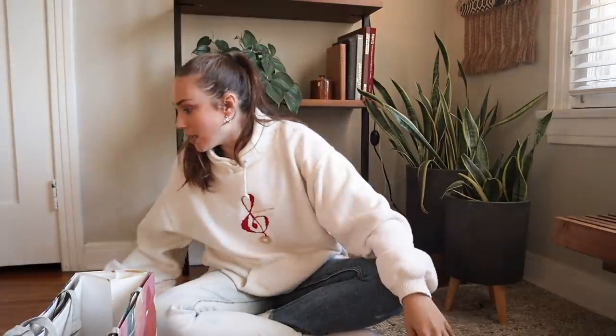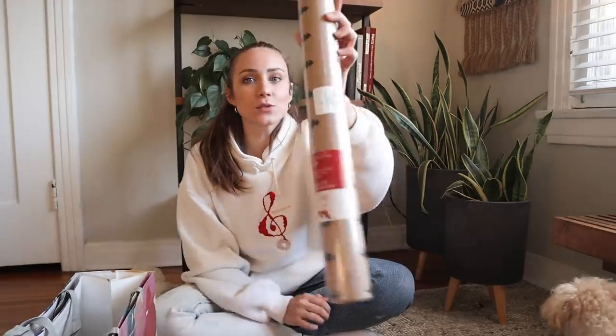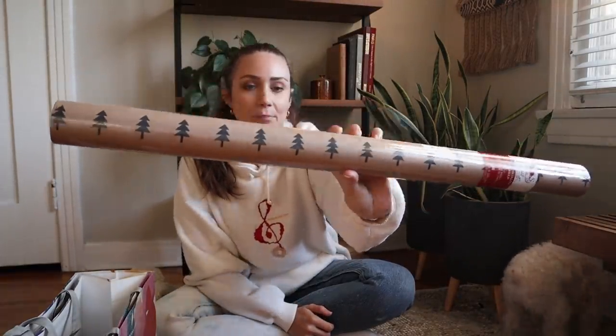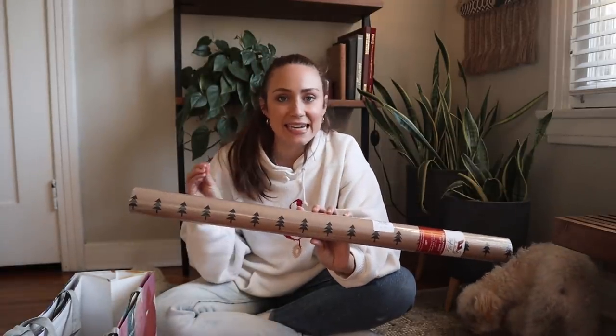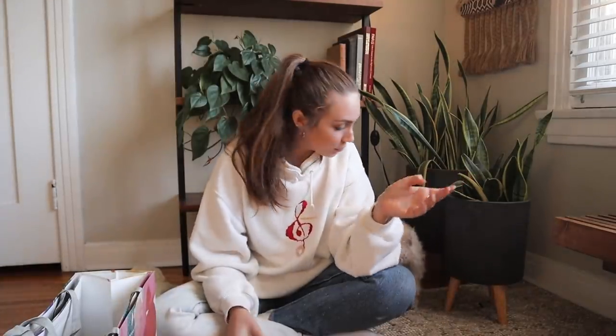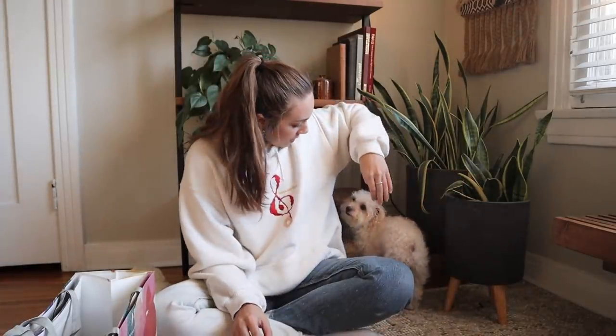So I got those. And then I also was checking out, and this was such pretty wrapping paper. I thought it was just really simple, natural, Scandinavian craft paper type wrapping paper. You never know how many presents Kinsley's gonna get, right?